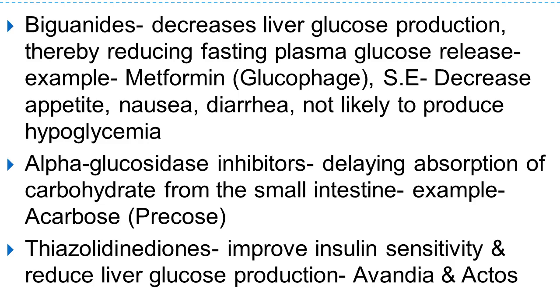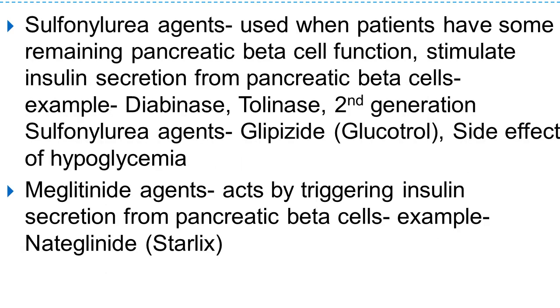The first category here are your sulfonylureas. And obviously it's used when these patients do have some remaining pancreatic beta cell function left, that actually stimulates insulin secretion from the pancreatic beta cells. So it kind of gives those beta cells an extra boost to say, hey, we need a little bit more insulin on board to hopefully bring down that blood glucose.